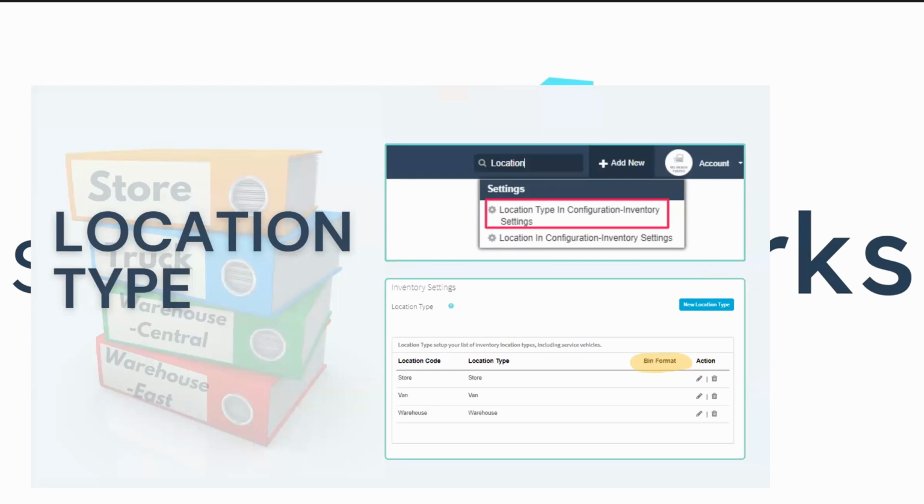It is available to be set up in your inventory settings. You can set up different location types like store, van, truck, warehouse. We already have the one that says truck, but you can have different location types as well. So when you actually set up a location, you can set up what type of location that is.